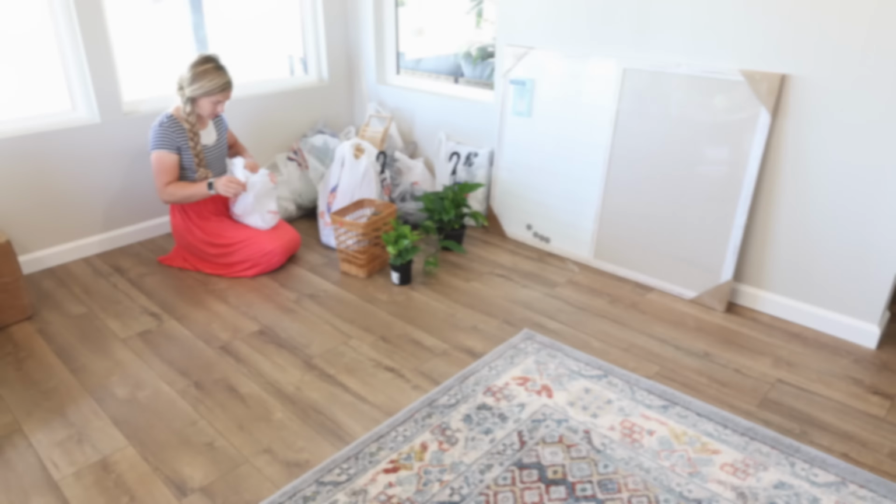So I wanted to add the finishing touches to these shelves. They weren't quite 100% finished, and so with those items from Hobby Lobby, I was able to completely finish these shelves. Love how they turned out.